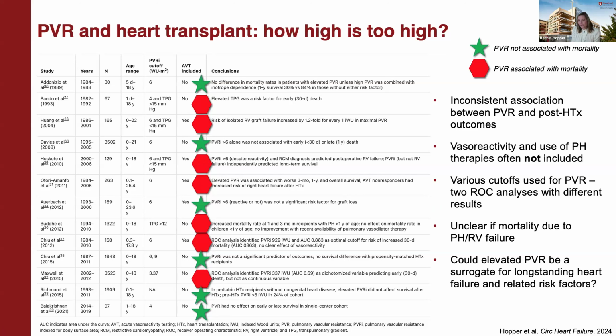So this led us to wonder, could elevated PVR just be a surrogate for sicker kids? Are these patients who have longer standing heart failure, potentially more related risk factors? And in this 2008 paper from Ryan Davies and colleagues, they actually looked at multiple high-risk clinical indicators and found that the presence of more high-risk factors was associated with poor outcome post-transplant, and that kind of makes sense.